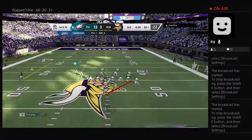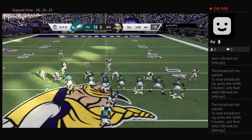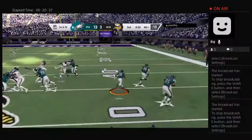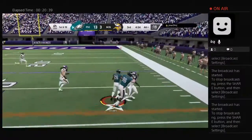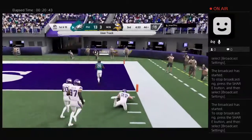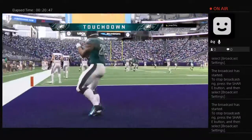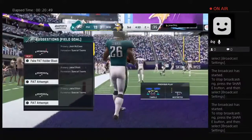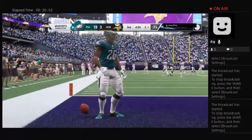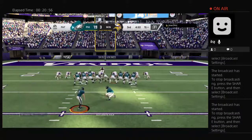Here we go. They'll run on first down. It's Sanders. He's got a first down and more inside the 30. And he'll take it into the end zone for an Eagles touchdown. Miles Sanders, his second touchdown of the afternoon. And the Eagles able to push further out in front.